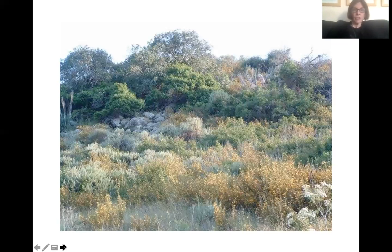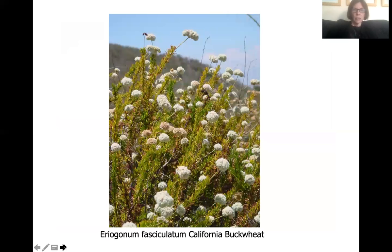Okay, so here's a very good example. You can see much shorter plants, easier to walk through. You don't need trails as much when you're going through the coastal sage scrub; if you're adventurous, it's easier to bushwhack. Okay, so here's some California buckwheat. Again, we saw California buckwheat when we're at King Gillette Ranch, but we're also going to see a lot of that at Serenia Park.